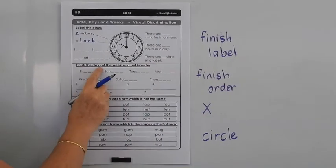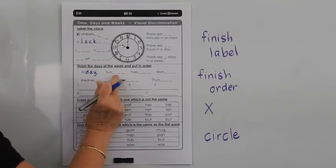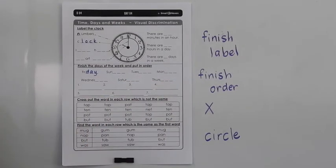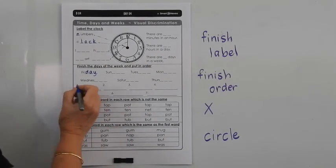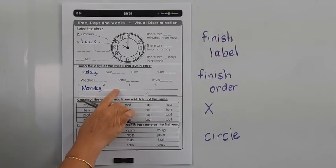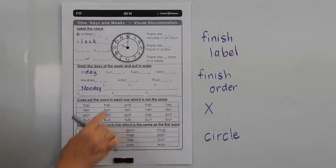Okay, down here you have to finish the days of the week and put them in order. So, Friday, Sunday, Tuesday, Monday, Wednesday, Saturday, Thursday. They're not in order now, so the first day of the week is Monday. So you'd have to write in Monday. And then if we put them in order, we'd have Monday, Tuesday, Wednesday, Thursday, Friday, Saturday, Sunday. You can write them in on your own.